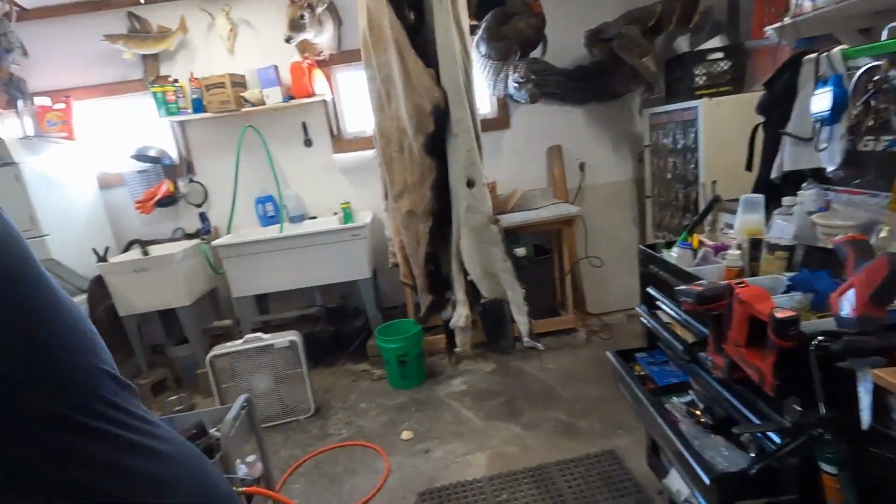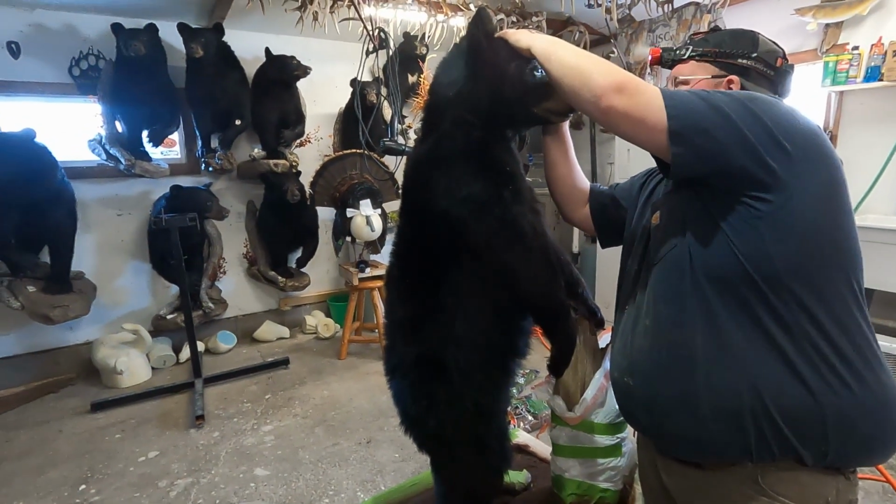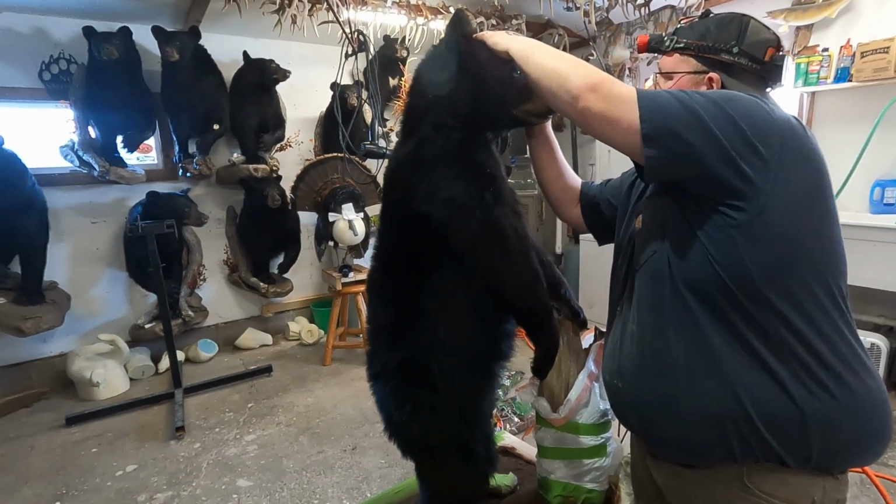For the rest of the body, if it's dusty or dirty, just take it outside with the air compressor and let it go. The biggest thing is to wash the base a little bit, from the habitat stuff.